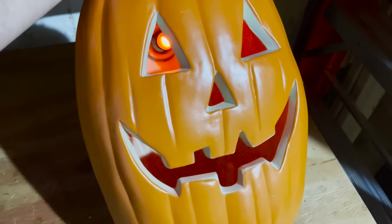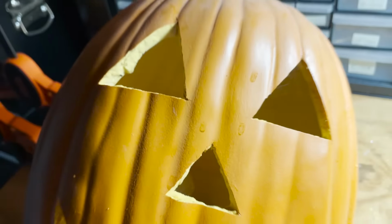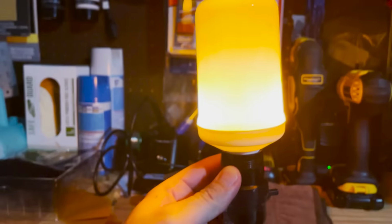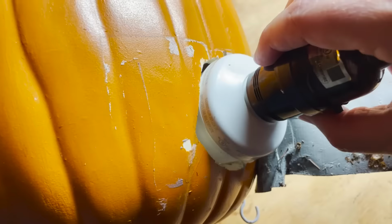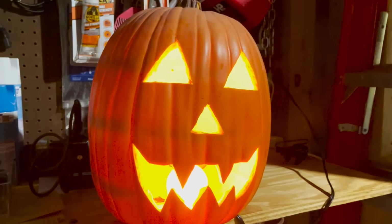So here's what you do. You buy one of those fake pumpkins, the ones that are hollow and made out of foam. So you cut out your own custom jack-o'-lantern and then make a hole in the back. You get one of those big flame flicker bulbs. Then you get something to plug it into. I'd go with those clamp lamps. Just remove the clamp and that dish or whatever. Shove it in the back of the pumpkin, and boom, a jack-o'-lantern that doesn't rot.